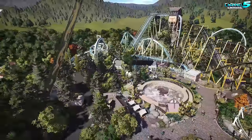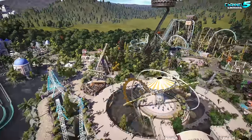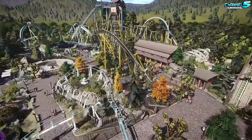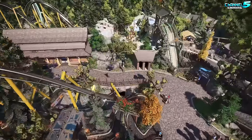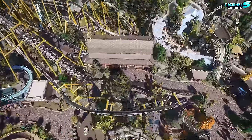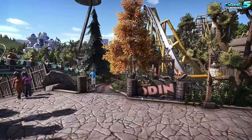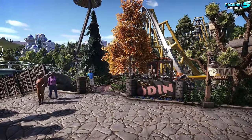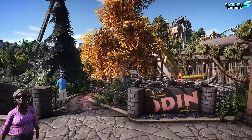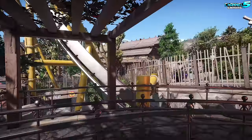So I think we've hit up pretty much every ride and coaster in the park. I will double check the ride list in a second, but we did not get to check out Odin. And let me see if I can find the queue for that, and we can at least try to get the experience of it. This is the exit, and I believe this is the entrance. Odin, shut down, out of service. But the queues have been so well crafted.